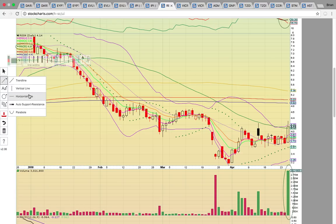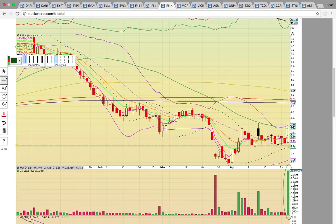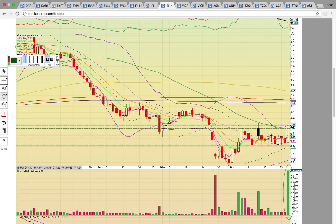As you can see here, it's trying to break out of this sideways channel going on here. It had this really tight range, and broke out above the top of the high close. There was this gap level here, so it's hitting the top of this gap. That's always a tough level, so keep that in mind. This green line here is going to be a big one to break.